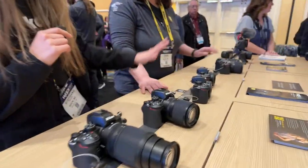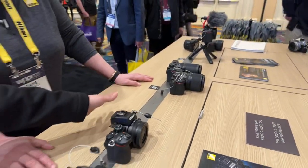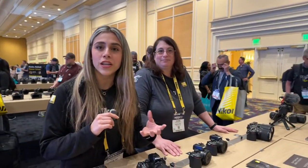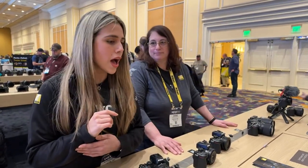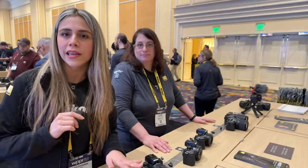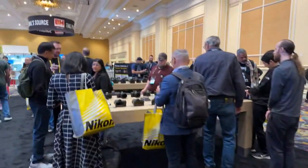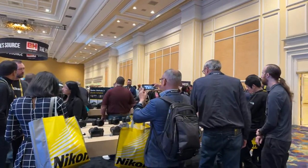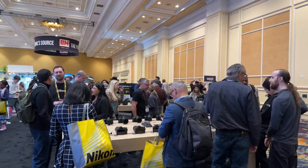And then we also have over here the C50, and we have the newest release, which is the C30. It's a vloggers and content creators camera. It's great because you have the flip out screen, and you can stream with it, and you can produce video content with it. So these are our consumer friendly cameras over here. But then on the other tables, we have other things that are more advanced and more professional. You'll see things that are great for still photography and for video as well.